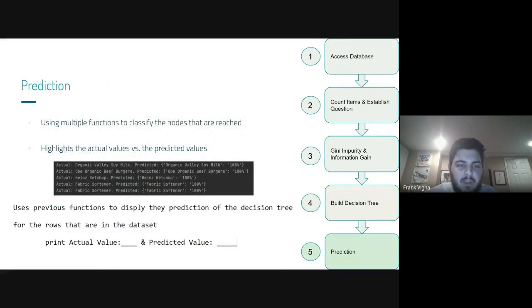So now we're on to the prediction. The prediction is the last thing that happens within machine learning, and it'll calculate what the actual item is that it's looking for, and then the predicted one. And as you can see here, there's 5 items, and each was predicted with 100% accuracy.